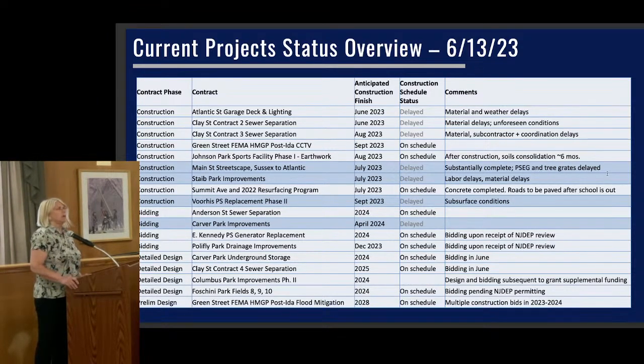For Stide Park, again, furniture as well is a delay item there. We have made good progress with the contractor, but the furniture is delayed to the end of July for Stide Park. For Voorhees, that project, as we've been discussing, has been under negotiation with the contractor. We have settled that now, and we have set a date for completion of September.